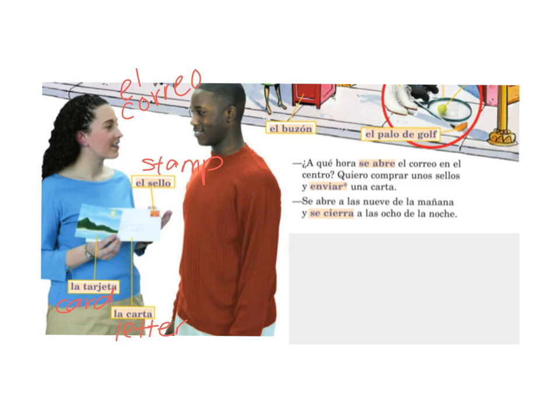Then we can look at the conversation that these two have. They say, ¿A qué hora se abre el correo en el centro? Quiero comprar unos sellos y enviar una carta. So we have here, we learned today, at what time, and then se abre is opens. So at what time does the post office open in the downtown area? I want to buy some stamps, we already learned, right? Y enviar, and send a card.